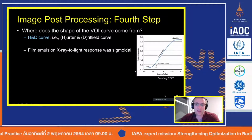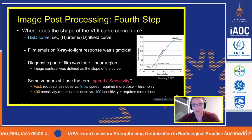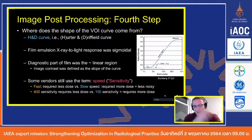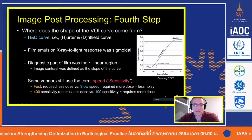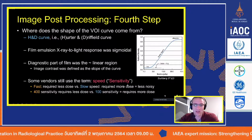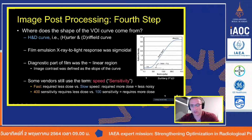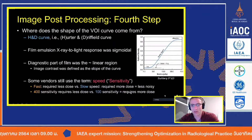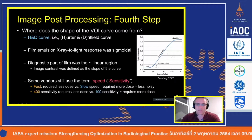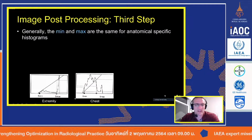We don't have to actually use curves that look like that, but we do it that way just because that's how radiologists have looked at images from the beginning of radiology. Now, these curves will affect the overall sensitivity of the image. So if you're trying to get a less noisy image, one curve will look a certain way. If you're okay with it being more noisy, then the curve will be shifted a little bit. But don't worry too much about that. I probably should have just deleted that slide altogether.